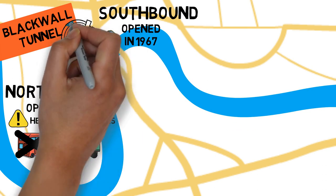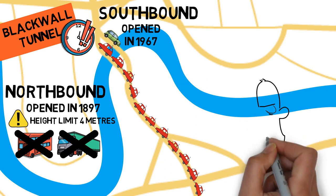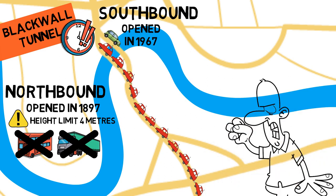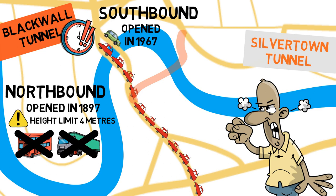Londoners know all too well that during rush hour this crossing gets extremely congested. Queues can extend a long way from the tunnel and delays of 20 minutes are not uncommon. This proves costly for businesses, frustrating for drivers, and means that public transport through the tunnel is unreliable and little used. The Silvertown Tunnel project was proposed as a way of reducing this congestion.